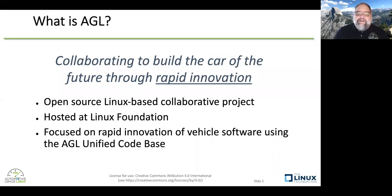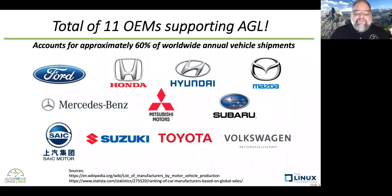Totally open source software. Everything we do is completely in the open. All these slides, by the way, should already be posted. I posted them on SCHED just before the session started here.